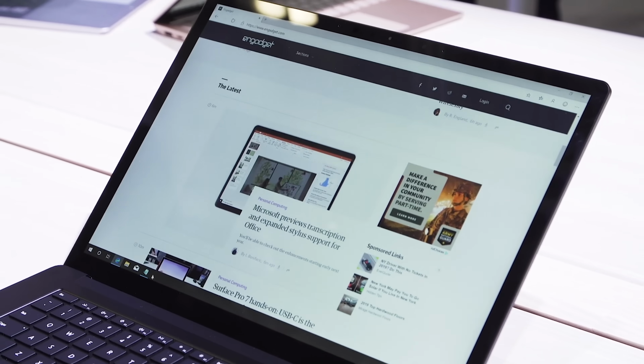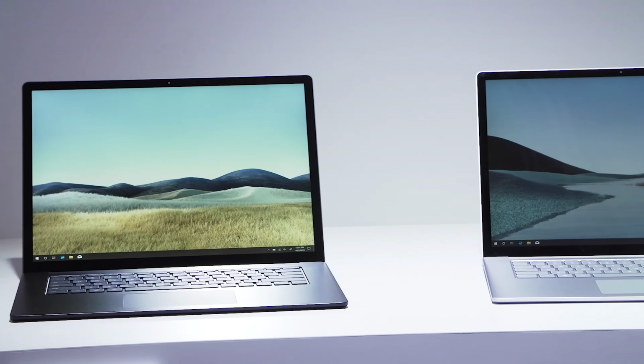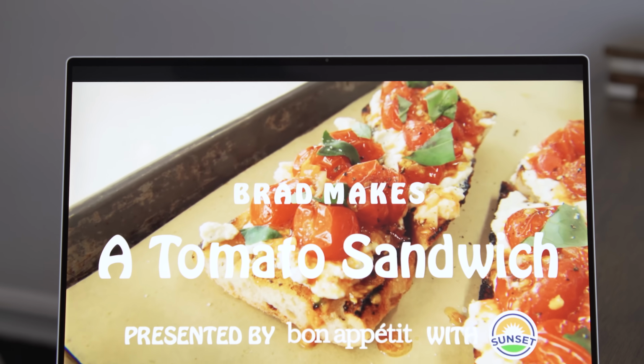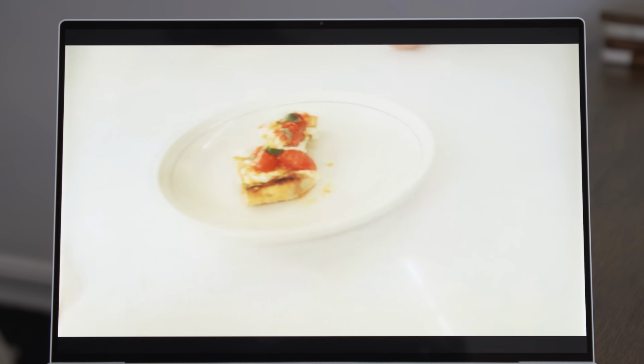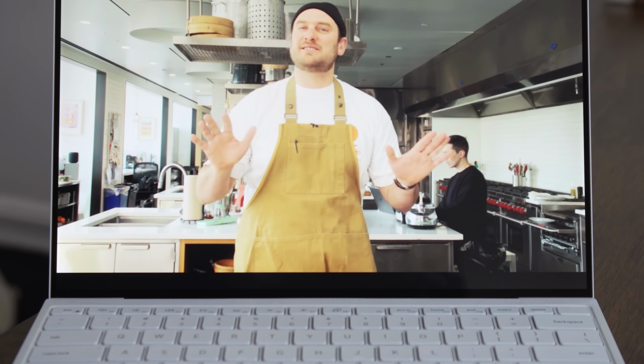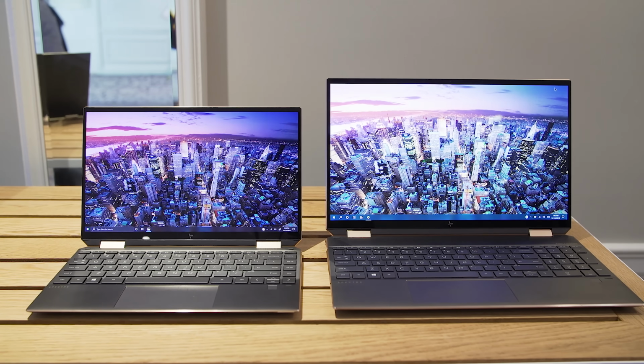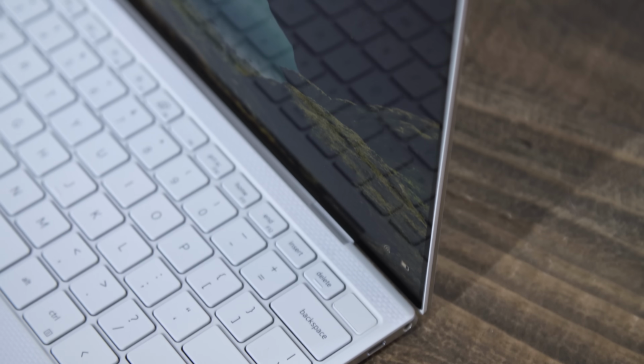And it's worth noting that Microsoft's machines still can't match the ultra-thin bezels of Dell's Infinity Edge displays. The XPS 13's 91.5% screen-to-body ratio is also impressive, and it even manages to outdo HP's ultra-sleek Spectre X360. The XPS isn't nearly as flashy as the Spectre, but I actually prefer Dell's understated design.